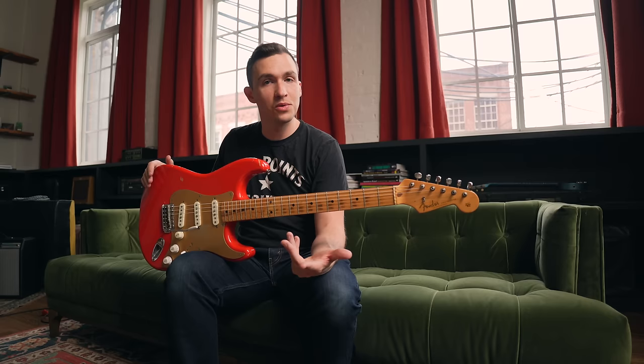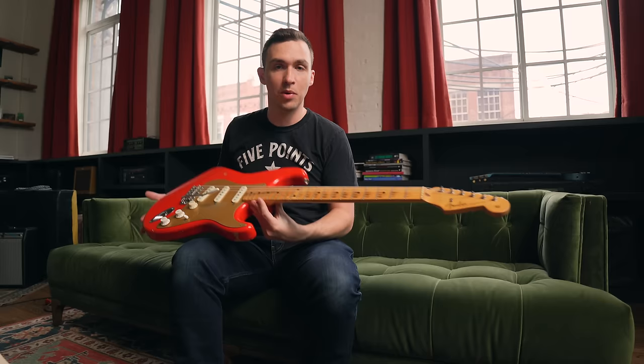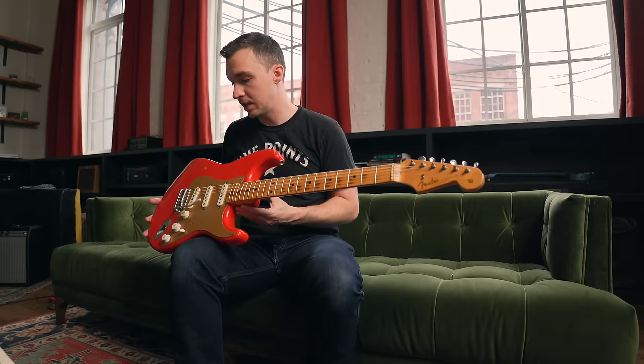But if you have any access to old pictures of Roy and look through and you see this Strat, please let me know. You can contact me at the description below. I would love to collect as many photos of it as possible of Roy playing it, and possibly even the banjo player too. It's possible that he may have been photographed playing it. So we're looking for as many as we can to find it.